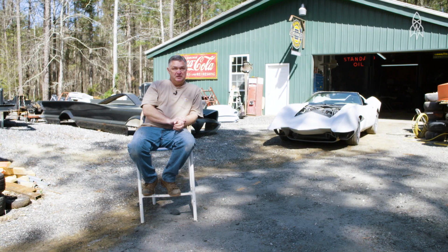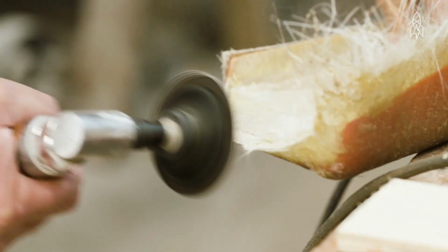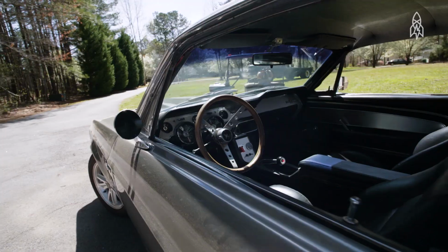There's a tremendous amount of trial and error. A lot of these cars have a lot of fiberglass on them. It's a labor of love to come out and just continue putting down layers and layers of fiberglass. You can't go to O'Reilly's or Advanced Auto Parts and ask them for a part for a Bat car.